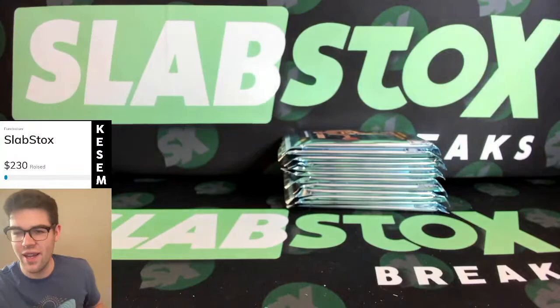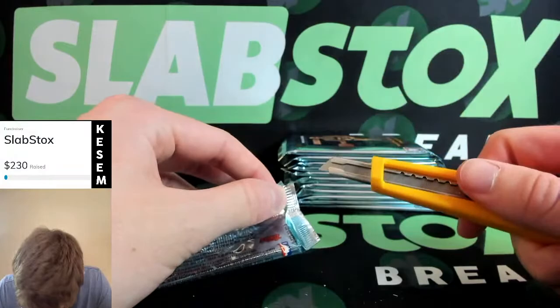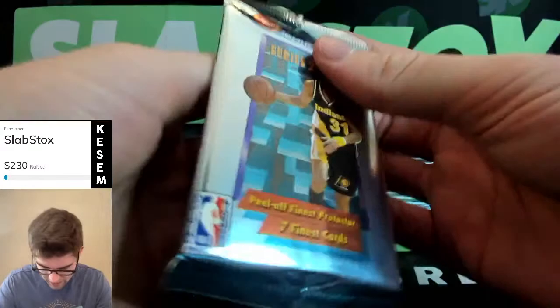All right, 13 for Mark A. Good luck, Mark. Serious, I feel an MJ too. I sure hope so. A refractor would be literally insane. We'll take that base, so we will take that base MJ if we can get it today.